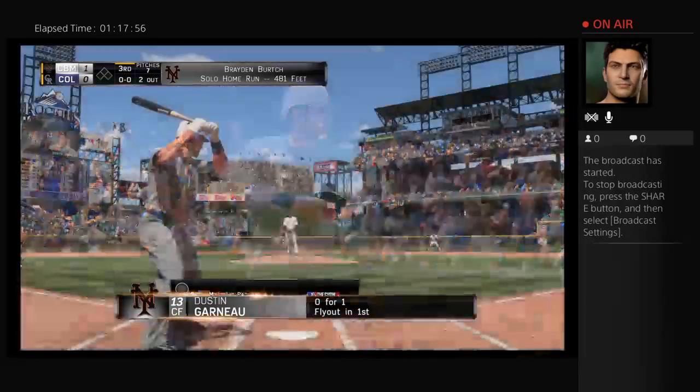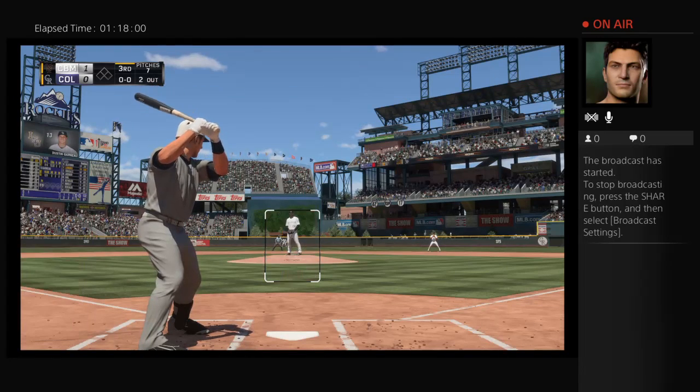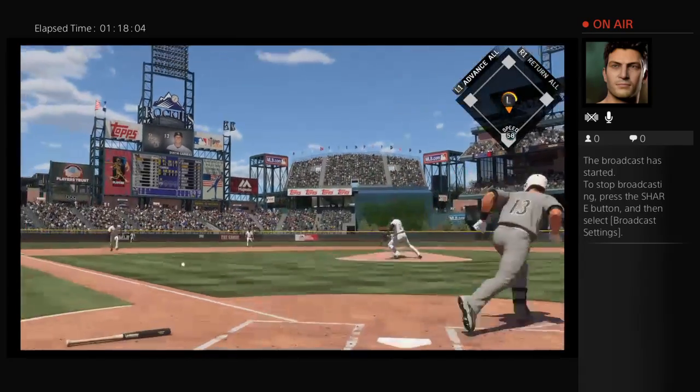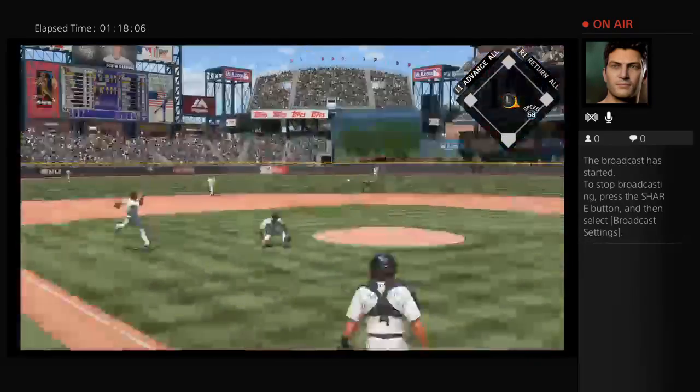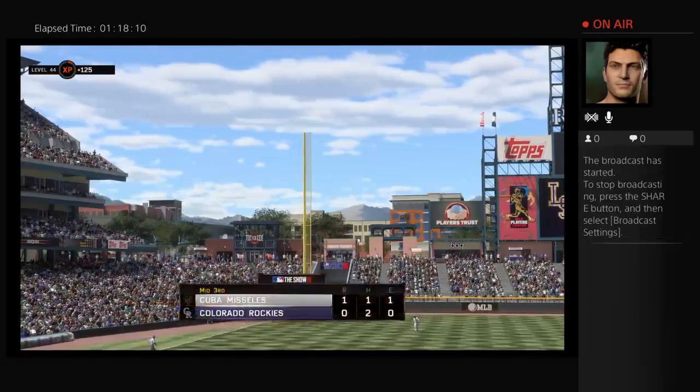Center fielder number 13. So a solo shot here to left center field as they get on the board first, it's 1-0. Squares with 2 outs and gets it down. Arenado takes it in. And a super play to gun his man down.